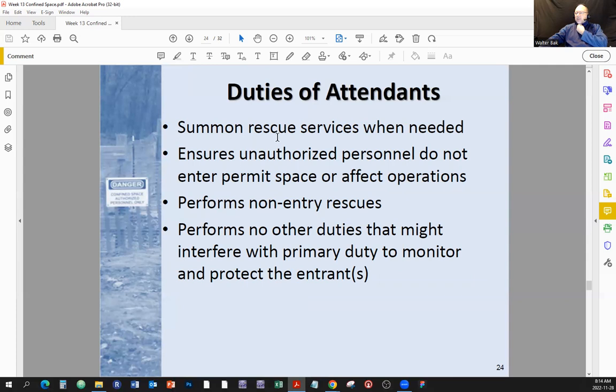Attendant summons rescue services when needed. Makes sense. And attendant ensures that no unauthorized personnel enter the permit space or affected operations. It's one of those Monty Python things. No one shall pass, or none shall pass. Performs no entry rescues. Here's the key.